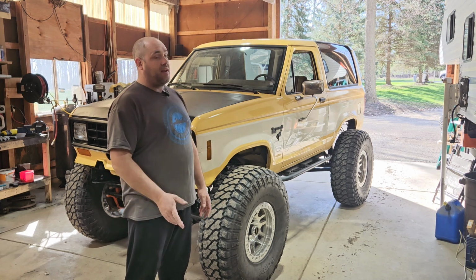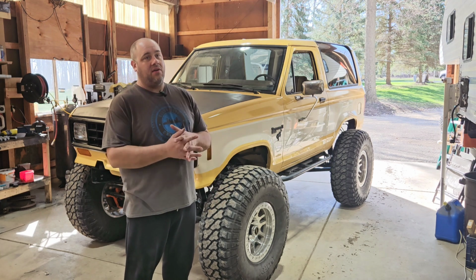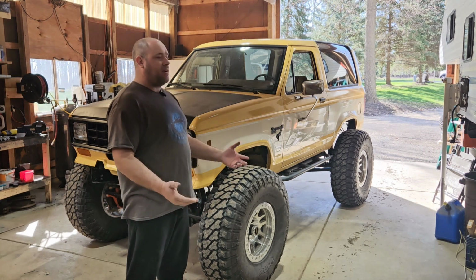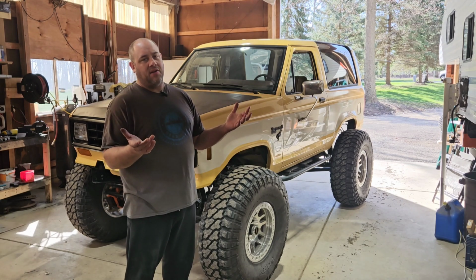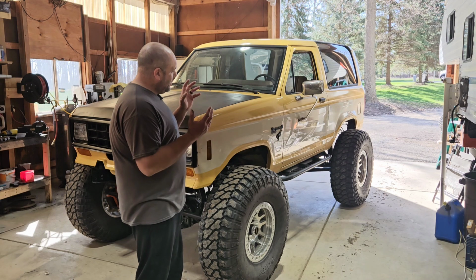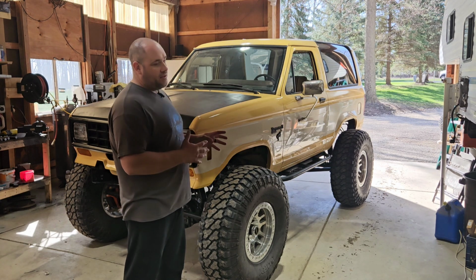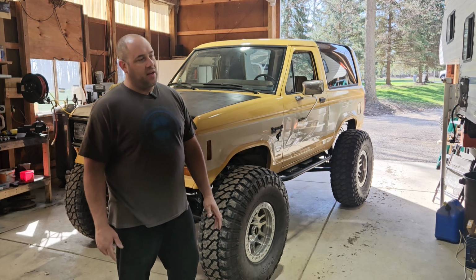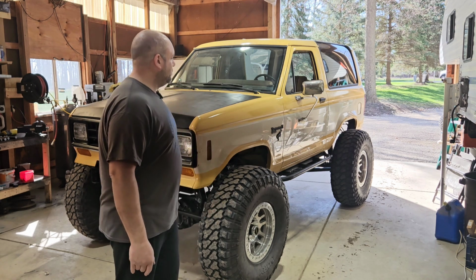So that is the plan. Jeff agreed to it. Jeff's on board. It only makes sense to me and Brian. Like I said, with the amount of time, hours, and money spent on this truck, let's not chance the $300 junkyard transmission. Let's get that thing rebuilt.